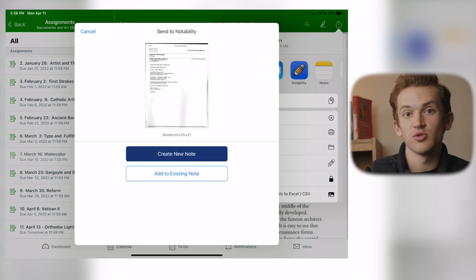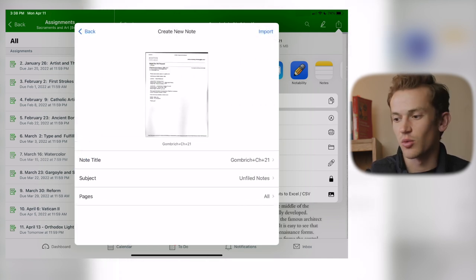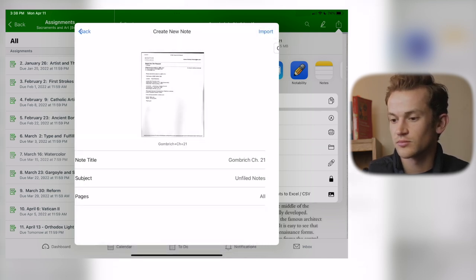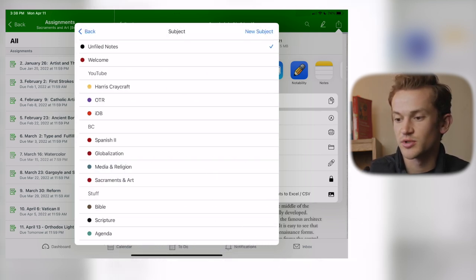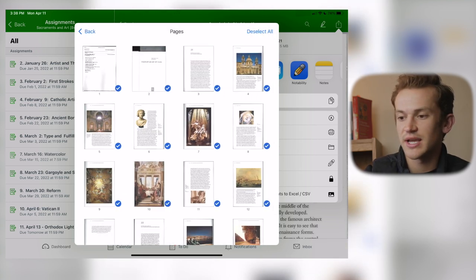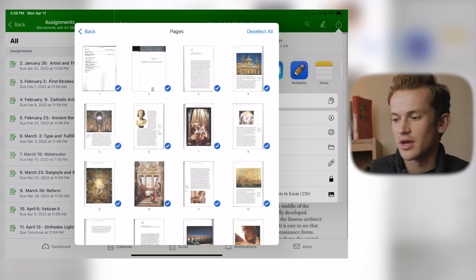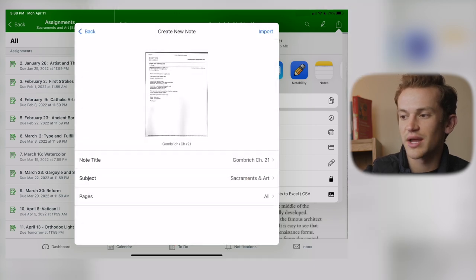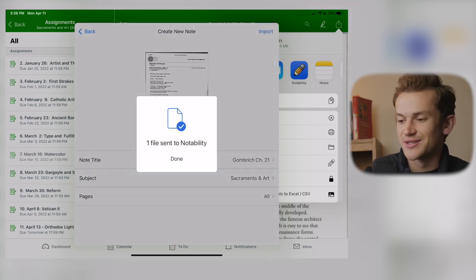I will create a new note. You can do this however you want. I'll go in and adjust the title just so it's a little bit cleaner. I'll choose the subject, so Sacraments and Art. And then I'll go into Pages, and I'll take out any pages that I don't need. So this one included a superfluous title page type thing. So I get rid of that, and then I can just leave the bibliography at the end. Not a big deal. And then I click Import, and that has been sent to Notability.